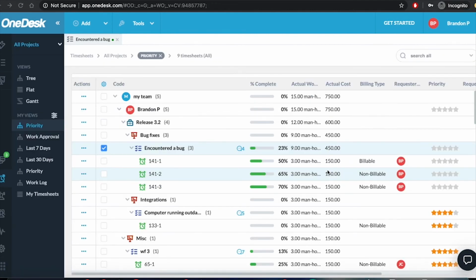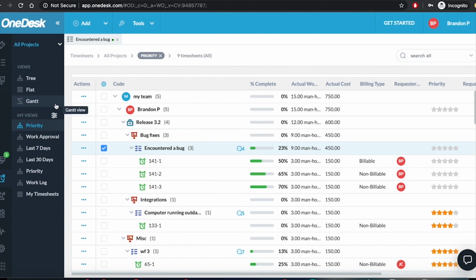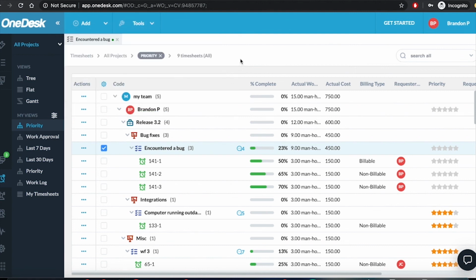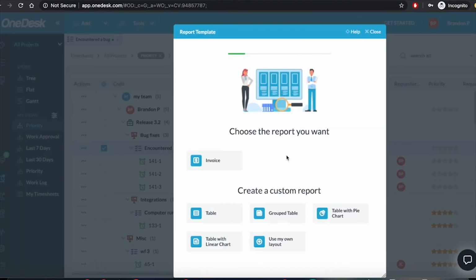You can also export a view on timesheets. You can make the view how you'd like by using the grid. And then you can click on Tools and export this view as a CSV file. This will allow you to massage it in Excel and then be able to send it to a customer. For more sophisticated reports, use the wizard found under Add and Reports. This will allow you to schedule your reports and run them automatically and send them by email.